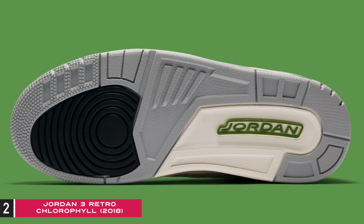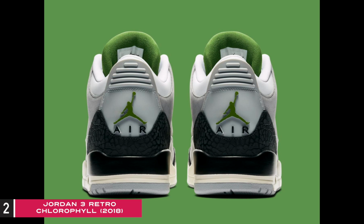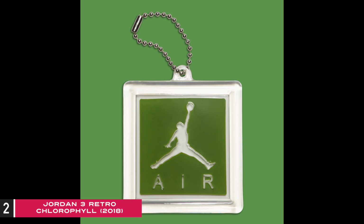The details are simple. It's finished in a light gray with contrasting hits of black and chlorophyll green all throughout the upper and midsole. We also got the Jumpman on the back heel and the green Jordan hang tag.